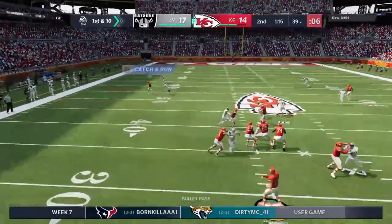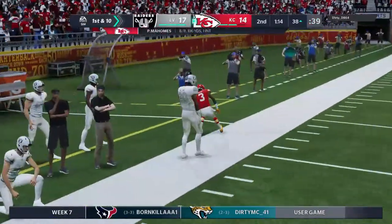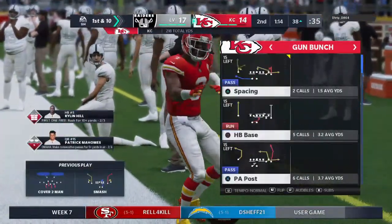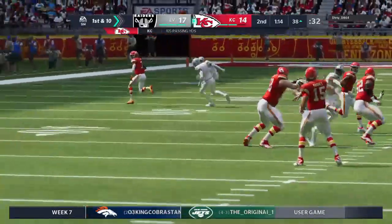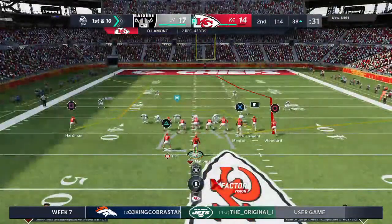Throwing on 1st down is Mahomes. Looking left sideline, it's complete. And he's going to be out of bounds, but not before he takes it inside the 40. 23 yards, the final tally. 1st and 10 at the 38-yard line.